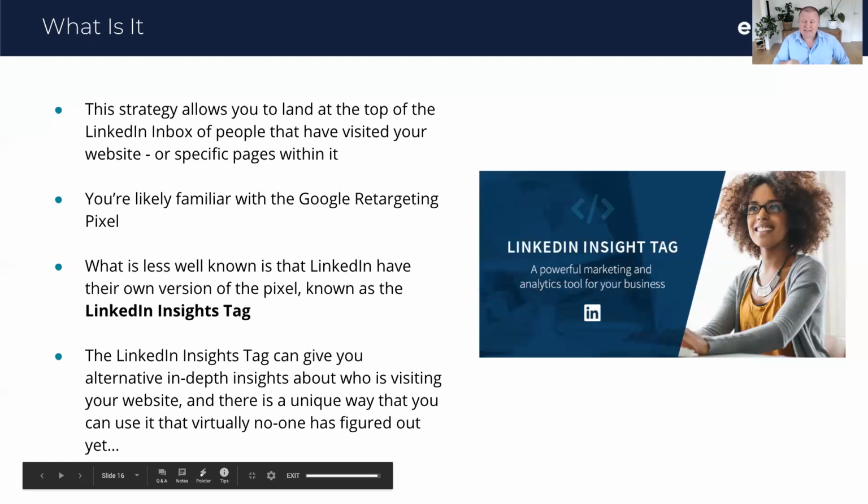So the LinkedIn Insights tag is the same thing. You can take that little piece of code and you can put it on your website. There's 2 benefits to this.